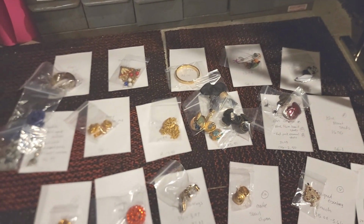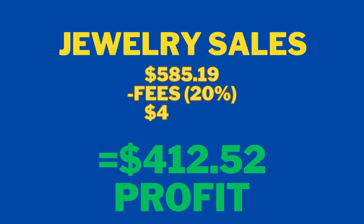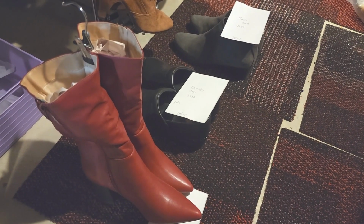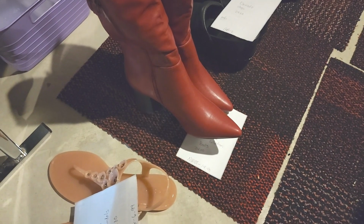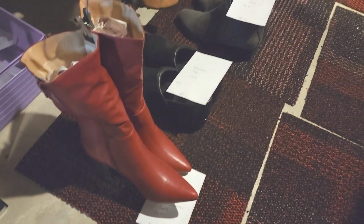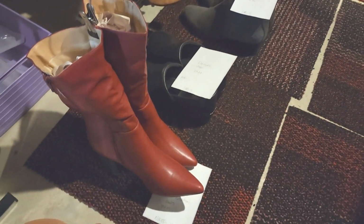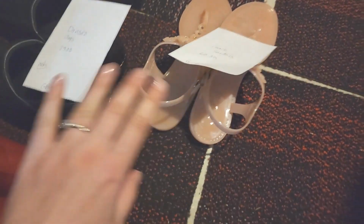I will put my earnings up on the screen for you guys. All right, who is ready to look at shoes? I actually still haven't listed shoes, but we have 4 pairs of shoes going out. Yay, and actually we have some good profit, so stay tuned. You guys might be surprised at how much some of these things sold for.